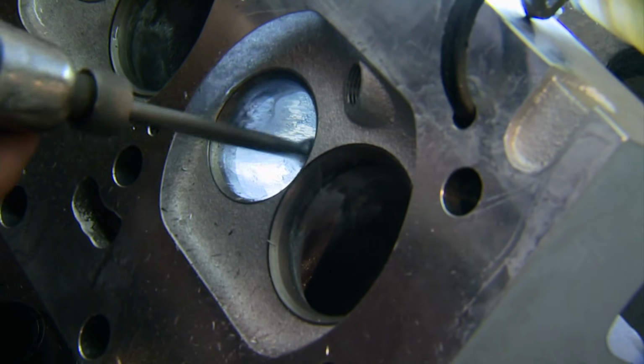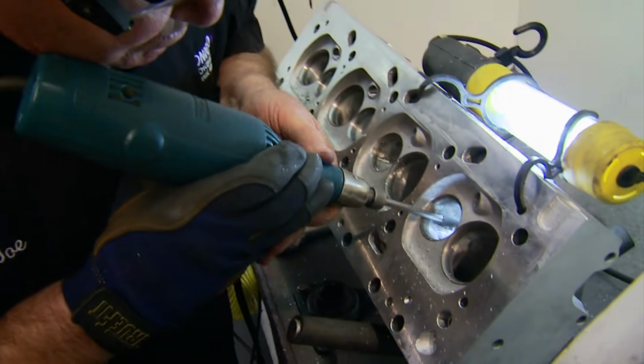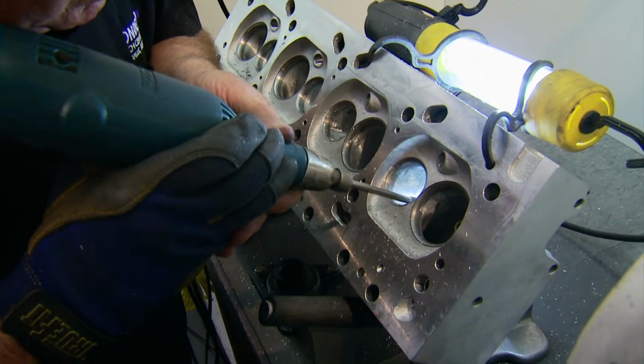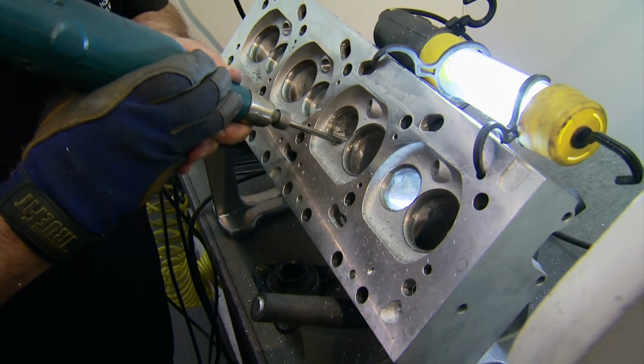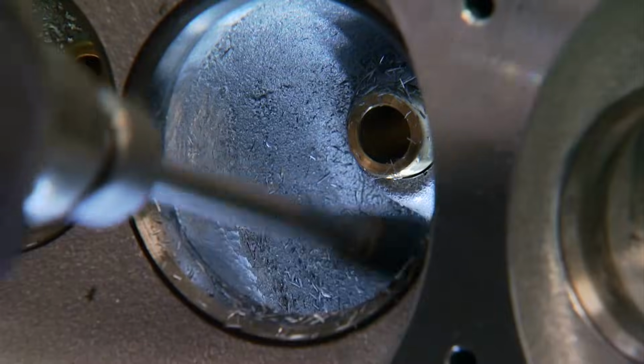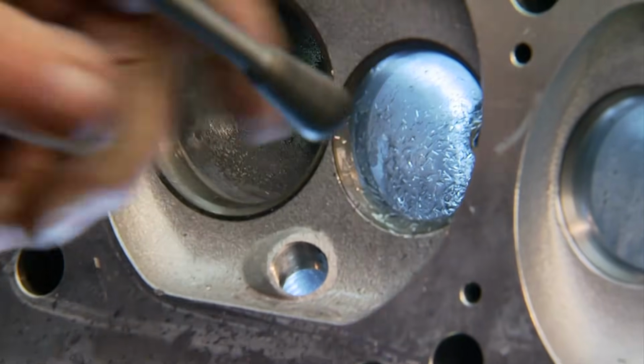The biggest thing about doing these heads is mastering this grinder. Because the grinder gets away from people, you gotta have grinder control. Remember, you own the grinder, it doesn't own you. No doubt who's in charge of the grinder here, and after roughing out the short side radius, time for a little polishing.